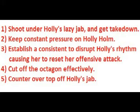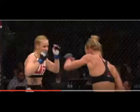Number 5, counter over top of Holly's jab. Okay, let's take a look at what I mean by that. Okay, here you see Valentina Shevchenko and Holly Holm, okay? Valentina is going to counter off of a lazy slash jab by Holly Holm. And Valentina pretty much did this all night, okay?